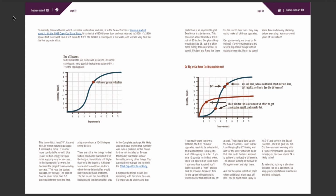The fan was in the sweet spot package, and the dehumidifier was in the complete package. We likely wouldn't have known that humidity was even a problem in this house had we not installed an Ecobee thermostat that tracks indoor humidity, among other things. Again, you can read more about this home in the 1959 Cape Cod case study.